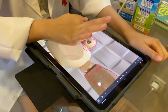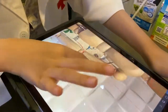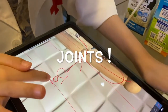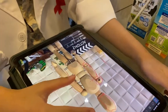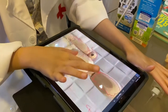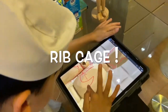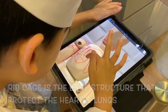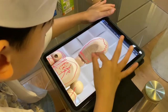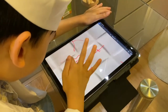When bones meet up like this here or like this here, it is called a joint. Let's move on to the next bone, which is the rib cage, which will protect your heart and lungs. Also, the skull protects your brain.